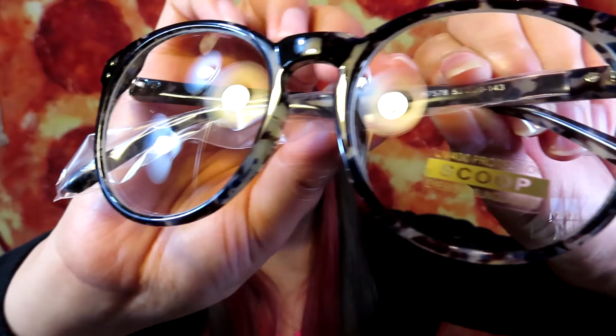Anyways, so I'm going to open up my glasses and see how they look. Oh my gosh, they feel nice and sturdy, so I'm super excited for that. And these are the green marble glasses. They don't look green to me, they look brown, but I don't care. I love the design, it's super pretty. So I can't wait to get my prescription in these.